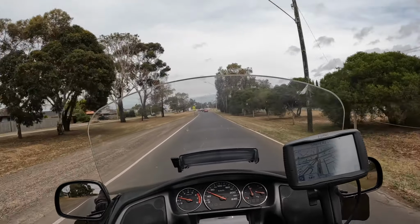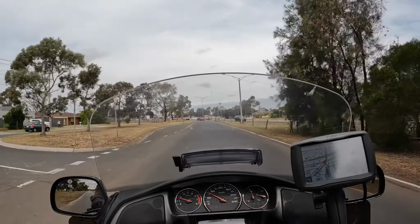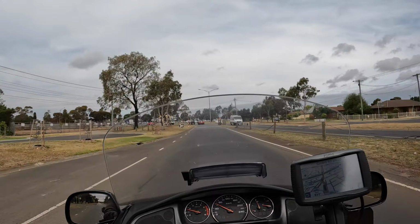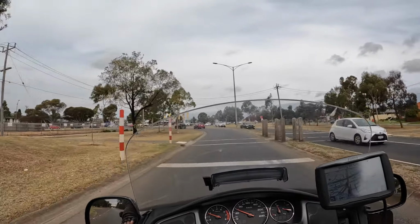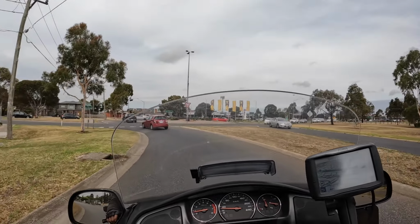Unlike the KTM, I have to up and down the gears all the time, or the cruisers that I've had, you had to pop up and down the gears. Not with the Goldwing, it just seems to be fine.